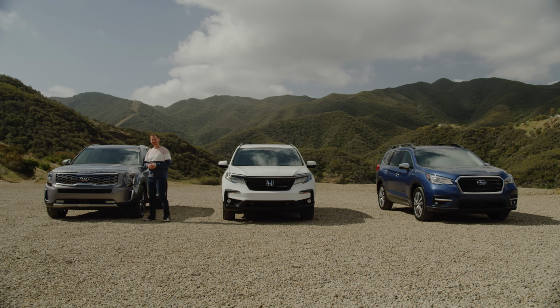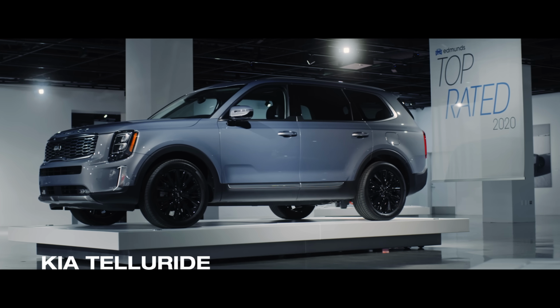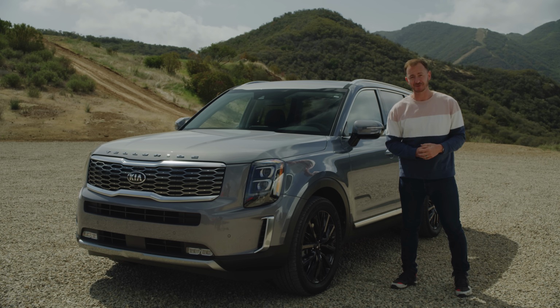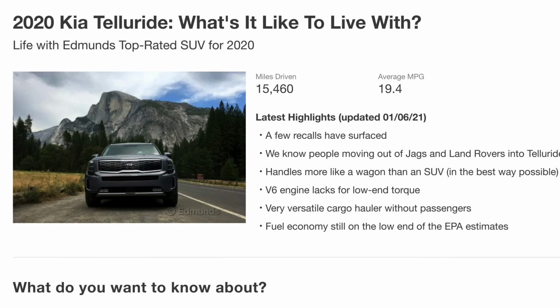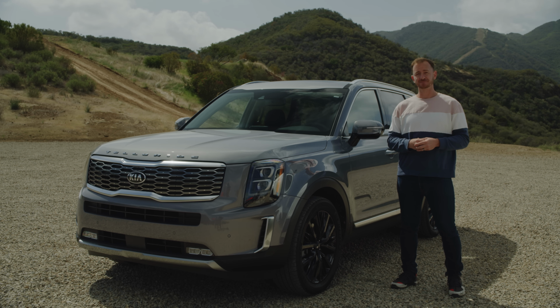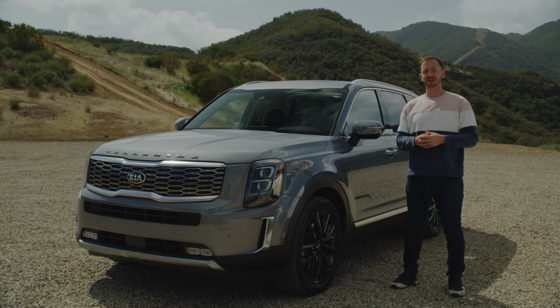There is no beating around the bush here. The Kia Telluride is still Edmunds' top-rated mid-size three-row SUV after impressing us with its 2020 debut. In fact, this is our long-term test vehicle. We've owned it for over a year now, and the Telluride is still impressing us with its comfortable and value-packed approach. To read more about our ownership, click the link above to see our long-term page.